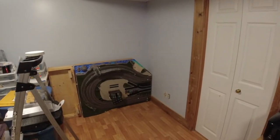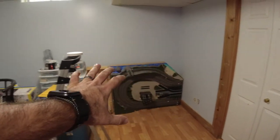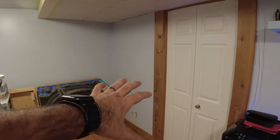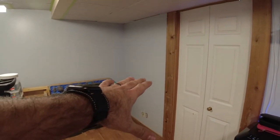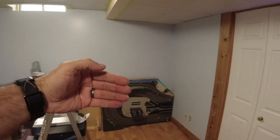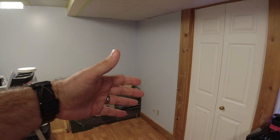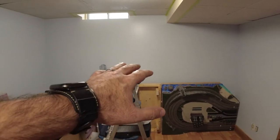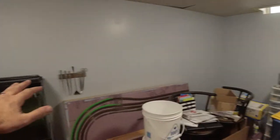All right, so the idea of what we're going to be doing here is making more or less a floating layout. The layout's going to be bolted, or I should say screwed, to the studs of the wall. And then on the front side, if need be, I will adjust the leg heights just to give it that extra support, which I'm pretty sure I'm going to need for the middle sections here.